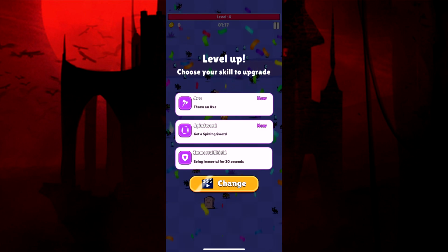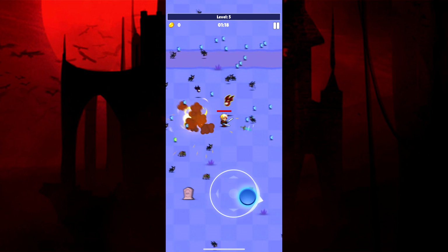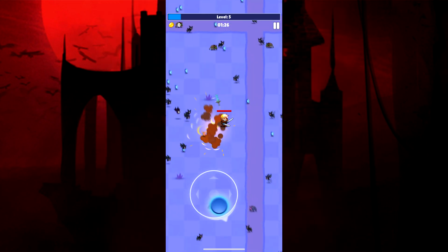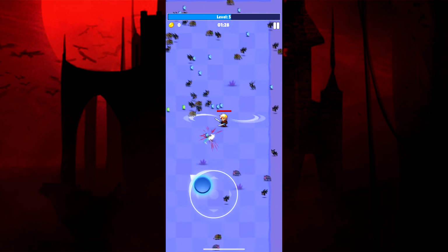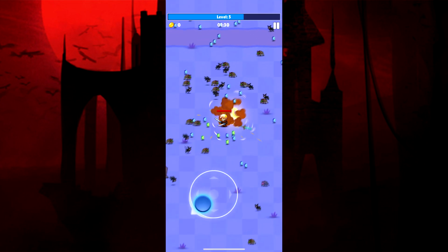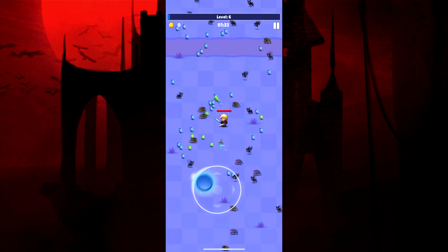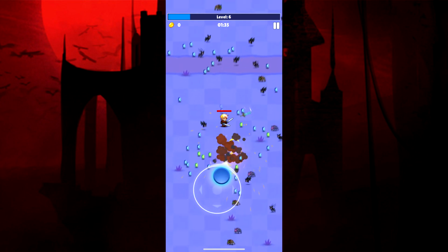I get the spin sword my next level up, which is this game's version of the King Bible. Another red bat spawns and I absolutely destroyed it. Usually in Vampire Survivors, defeating stronger enemies gives a chest, but this one only gave a crystal that shot my experience up a bit. So, alright, I feel like I'm doing pretty decently.